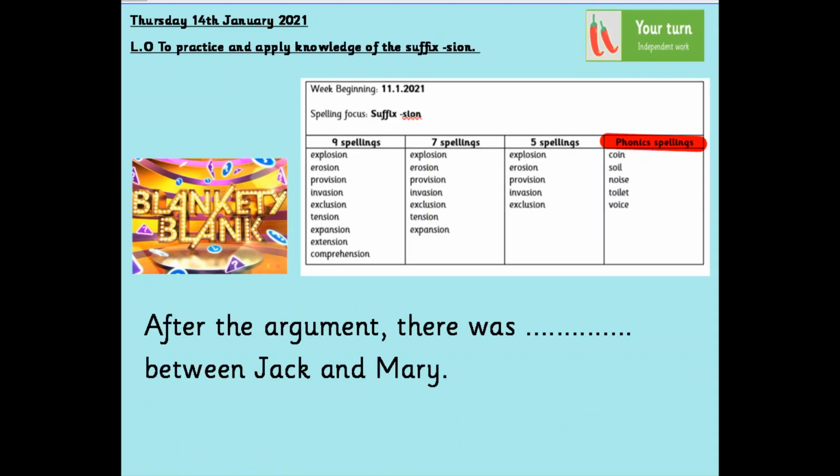Okay, so for our next sentence, it is, after the argument, there was blank between Jack and Mary. What do you think that blank is? Have a go at filling it in now.